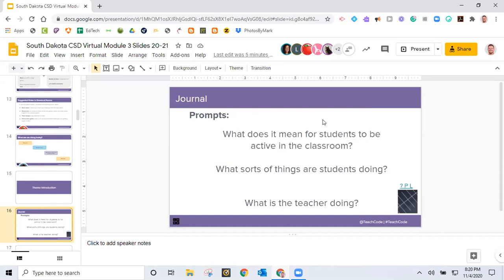What does it mean for students to be active in the classroom? You did some of that already earlier in our discussion. What sort of things are students doing, and what is the teacher doing? I'll give you a few moments to think about that, about a minute, and then we'll get into the model lesson.